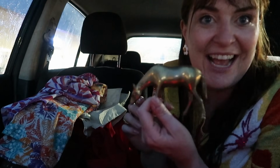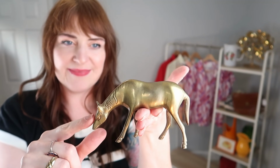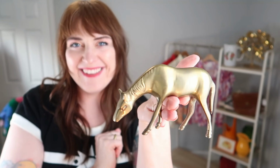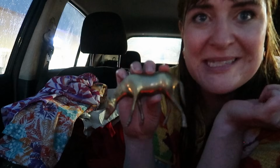My favorite find of the day was a toss-up. It's either that vintage cardigan with a little floral embroidery on it, or it's this that I found at the thrift store we didn't go to. This little brass horse figurine. He's so cute. I have some brass figurines at home on a couple shelves, so I just thought he could go with my other little critters. And yeah, it's either this or that cardigan as my favorite find of the day.